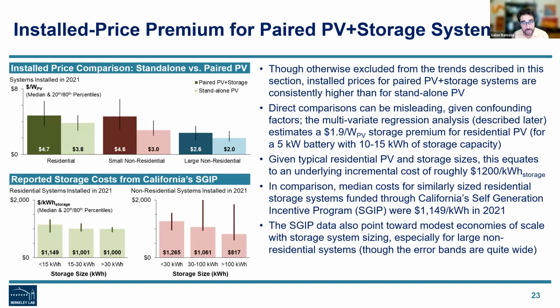So here we look at install price trends for paired PV plus storage systems. This is the one and only figure where we'll look at install price data for paired systems, and we compare prices for those paired systems to standalone systems. And not surprisingly, we see this in the figure at the top, prices for paired systems are more expensive than for standalone systems. Obviously, there's the additional cost of the battery component that's going to be reflected in those aggregate system level prices.